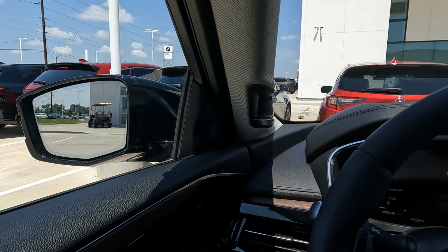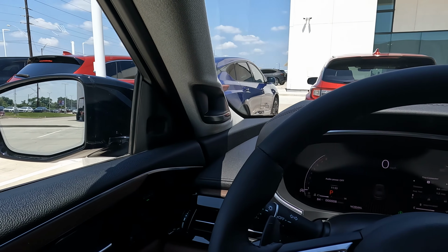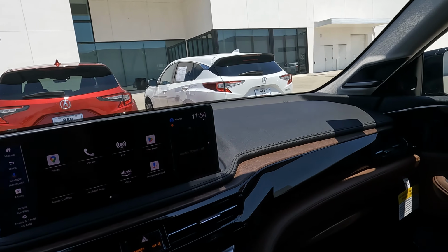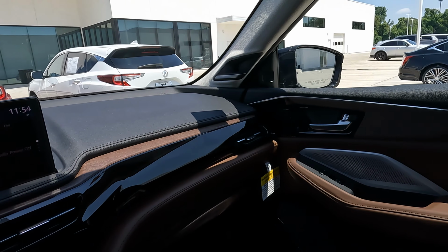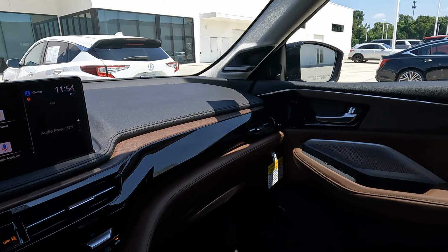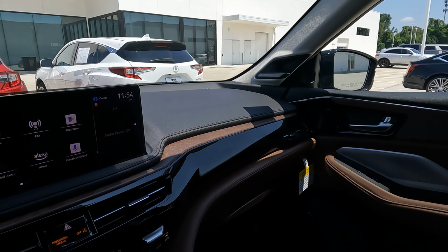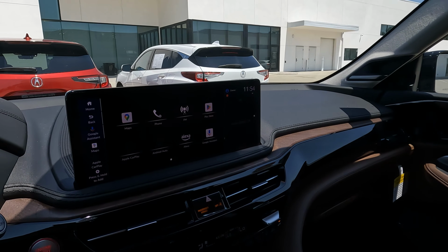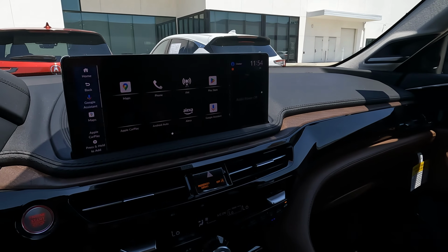Another big change you're going to find is the 19-speaker Bang & Olufsen sound system. Definitely a big improvement, at least in my personal opinion, as far as the sound goes. That's going to be a good thing. You can tune that accordingly to get your best settings as far as your audio quality goes. Very easy to deal with.